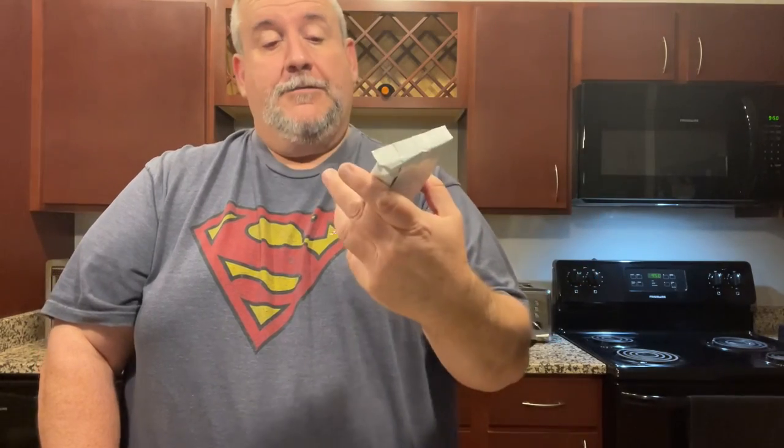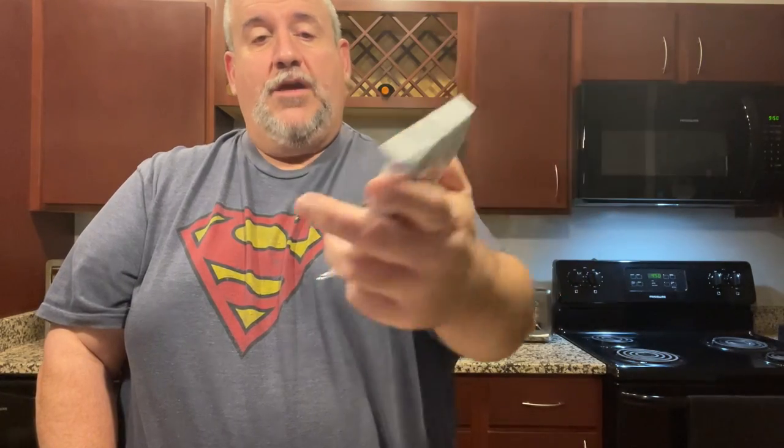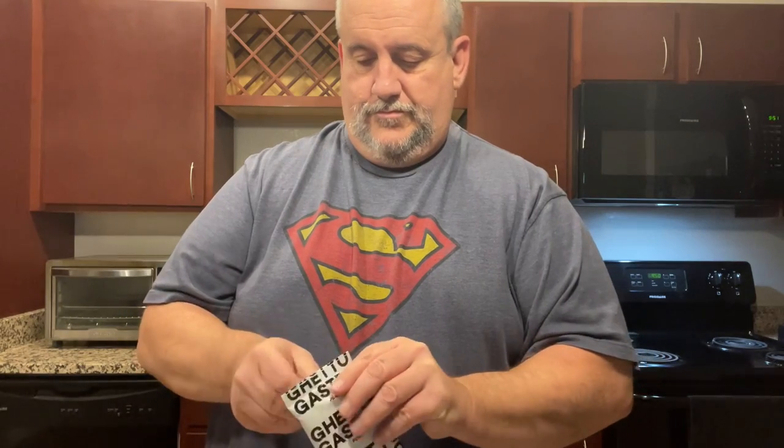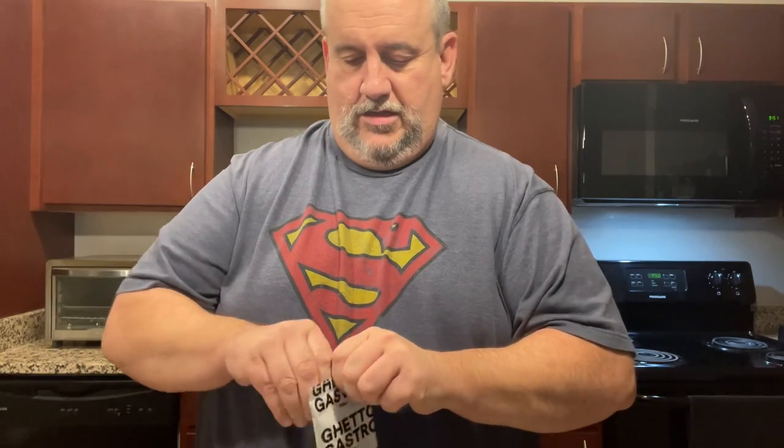Okay, before I even got these out of the box, I did notice the difference. These are about the same thickness as a Pop-Tart, but they're not the same width, and they are wrapped in a very plain Ghetto Gastro PB&J wrapper. So we're gonna open this up before I put it in the toaster so we can take a look at it. I wanna try to do this without damaging it. There we go.